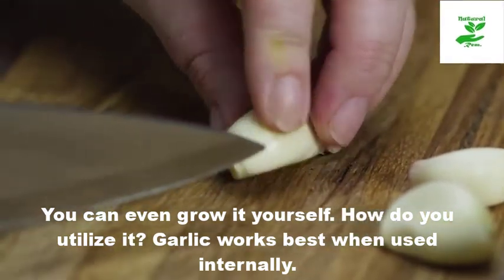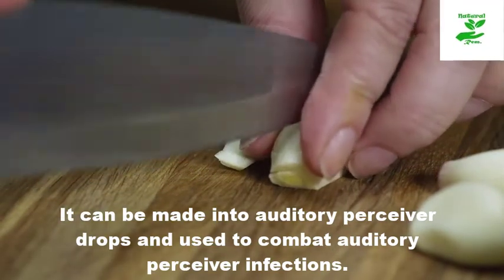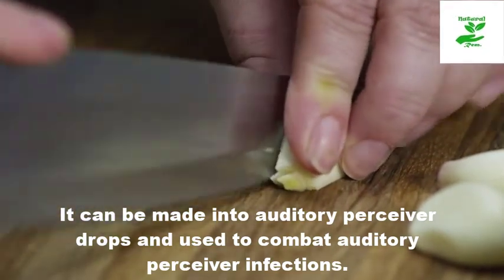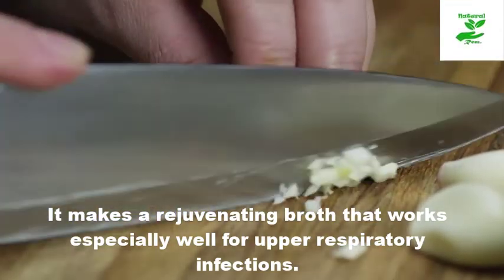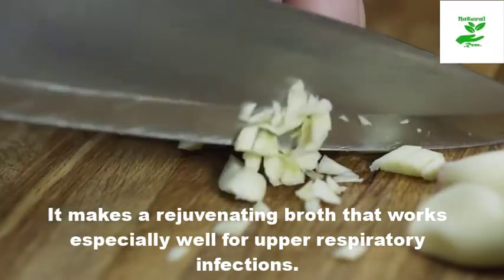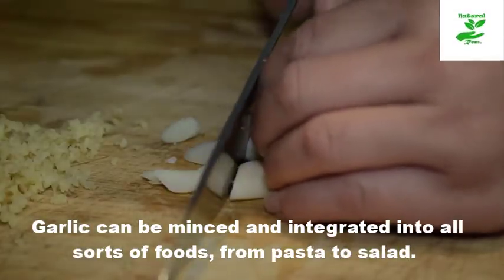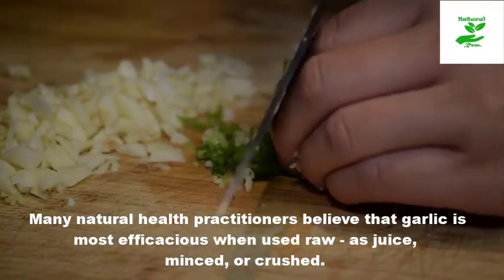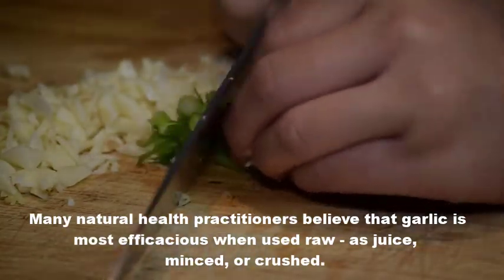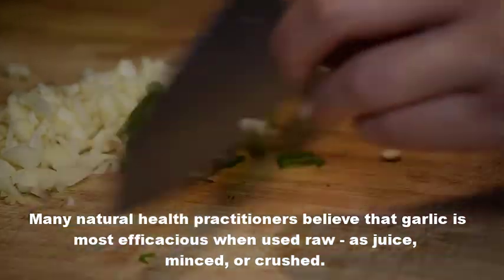Garlic works best when used internally. It can be made into ear drops and used to combat ear infections. It makes a rejuvenating broth that works especially well for upper respiratory infections. Garlic can be minced and integrated into all sorts of foods, from pasta to salad. Many natural health practitioners believe that garlic is most efficacious when used raw, as juice, minced, or crushed.